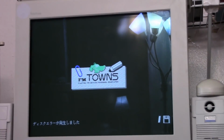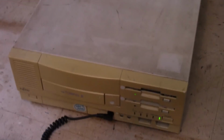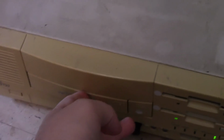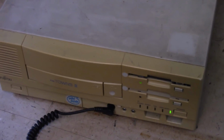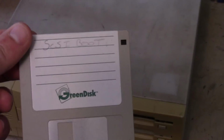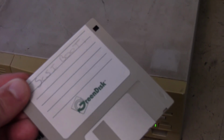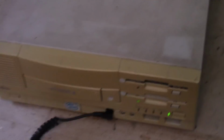But unfortunately, it's not reading it. Now the guy said that he had CDRs and he couldn't get this to read CDRs, but he didn't say that it just seems to be dead in general. So I'm going to go with plan B here and try this other disc he gave me, and this is SCSI Boot. And he gave me an external SCSI drive. This has an external SCSI connector on the back. I will hook up the external SCSI drive and put the game in that and see if we can boot that way.